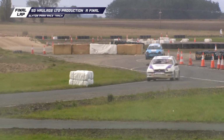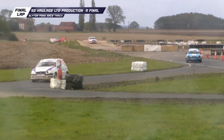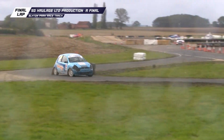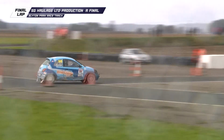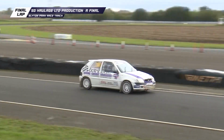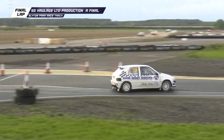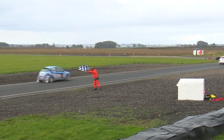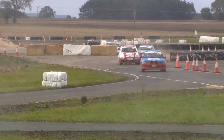It's going to be a win for Dale Ford. I think towards the end of the lap, the track is starting to get a little slick now from the rain that's coming down. It's turned into a bit of a demolition derby further back. We have only lost one car though. We certainly haven't lost the Steve Gaunt Trailers car of Dale Ford. He comes in for his second Production A final win of the season. Well done, Dale Ford. Great drive by Johnny Crisp for second place.